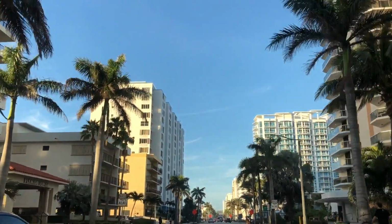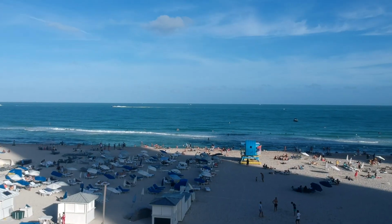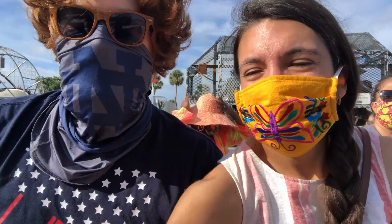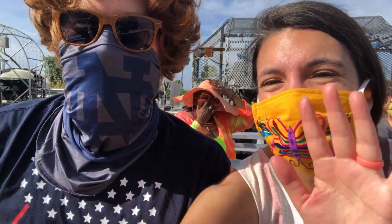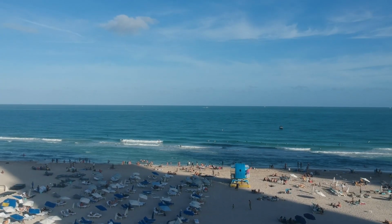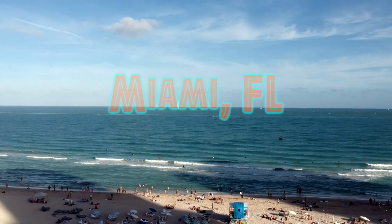If you're like me, when you think of Miami, you think of a vibrant culture, beautiful beaches, and luxurious living. And you'd be right. This was mine and Daniel's first time in the area, and it did not disappoint. So if you're looking for things to do that can fit into a weekend trip, you've come to the right place.